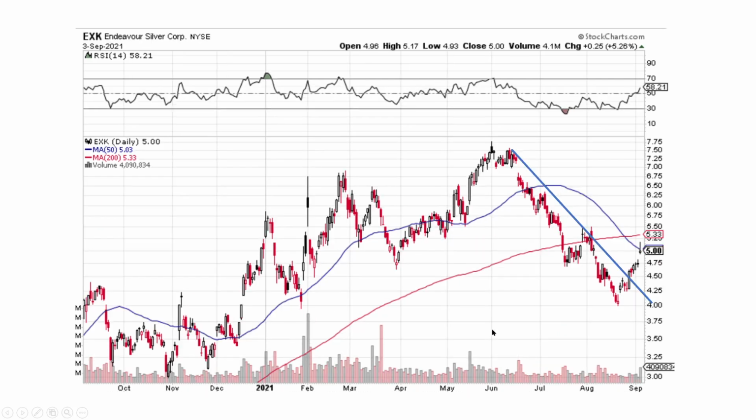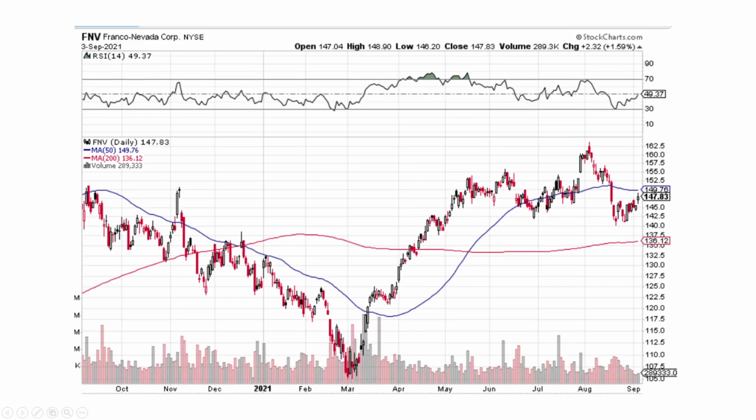Go SILJ. Endeavor Silver popped higher today. It does have a wick at the top. I like to see a stronger close to see it continue higher, but there is some sticky resistance going this way through in this area. So it's coming up to some stickiness. Franco-Nevada breaking higher a little bit. Again, a lot of buyers and sellers all through here. It's got to come through this resistance area before moving on higher, but it's looking very good.